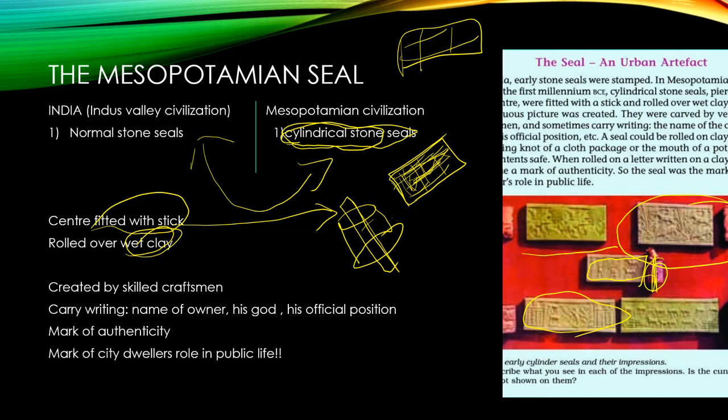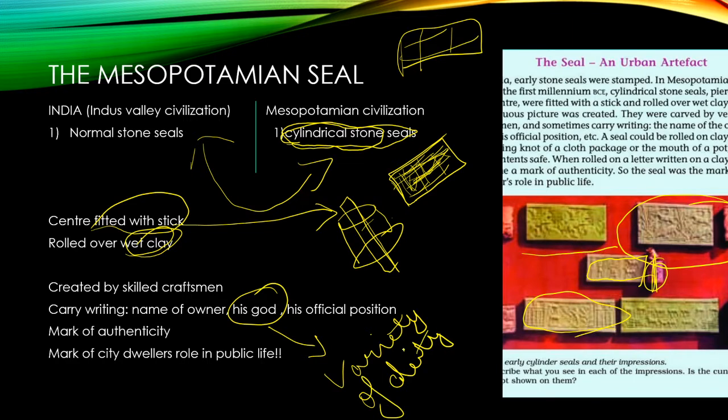These seals also carry writing: the name of the owner, his god, and his official position. The word 'his god' tells us that in Mesopotamia there was a variety of deities. There was no single god, but many gods, because every seal carried the owner's own god. These seals were also a mark of authenticity. They tell us who possesses the seal, and they authenticate the person.